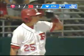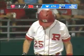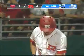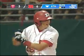Well, he's another one. Remember, he started the year looking great. He was their leading hitter for the first month and then tailed off. He has a good swing. And to get him going heading into the playoffs would be huge. 1-2 the count.